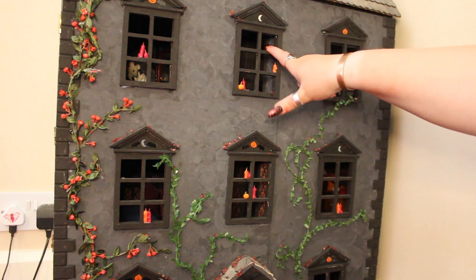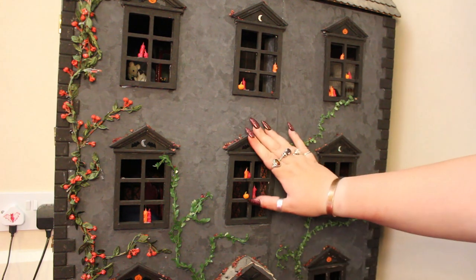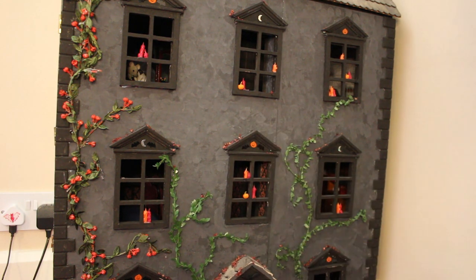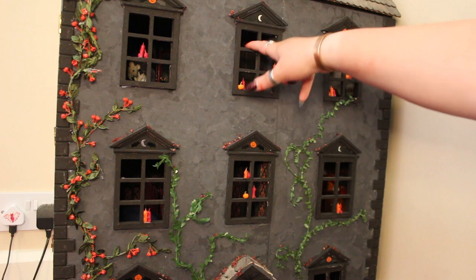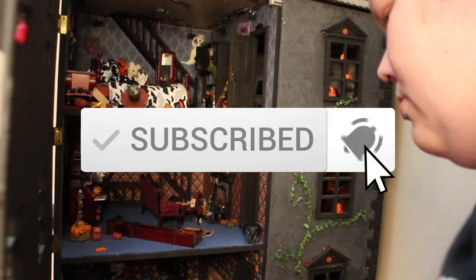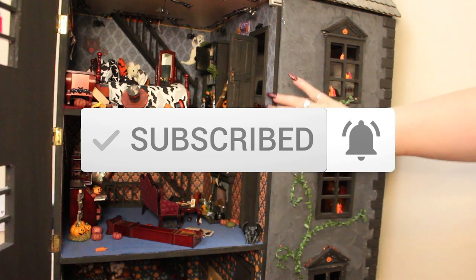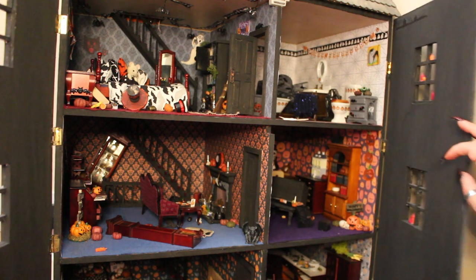So I picked up some new doll's house furniture the other day from a free Facebook page where, if you have something that you think someone else would like but you can't bother to sell, you can give it away for free. Someone had some really gorgeous little bits of furniture, so I thought I'd pick it up and then go through my doll's house and see what state it's in, because it has been a really long time since I've done anything to it.